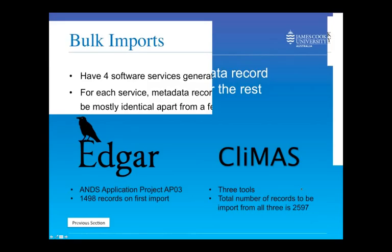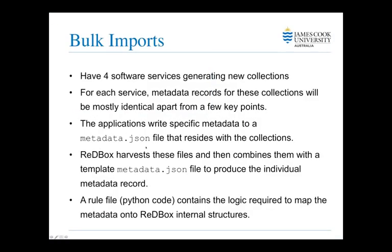That default metadata.json file sits on Redbox, down with the harvesting script, and the override metadata sits on the system where the actual data sets are being stored. We have Redbox set up with a housekeeping job that runs at 6 a.m. every morning, and it inspects the file system for the creation of new files. If it finds new files, it runs its create new record mechanism, where it takes its default metadata file, applies the override file, and then maps that to the internal Redbox structure, and thus we have a record.